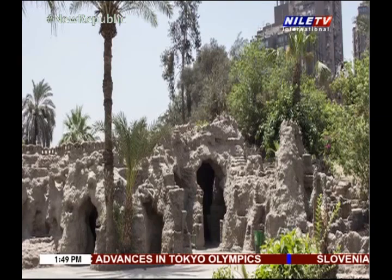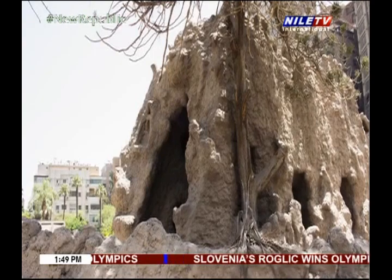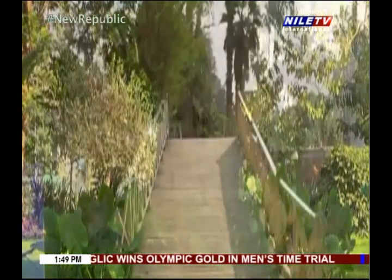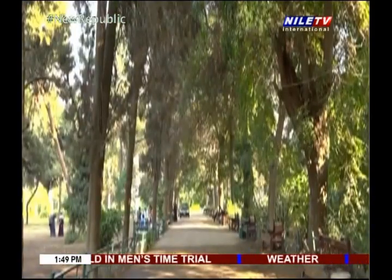The most interesting part is that most of these parks are inside the city, in some of the most densely populated areas. In the district of Doqi in the city of Giza, near the zoo and the Cairo University, there is another park.